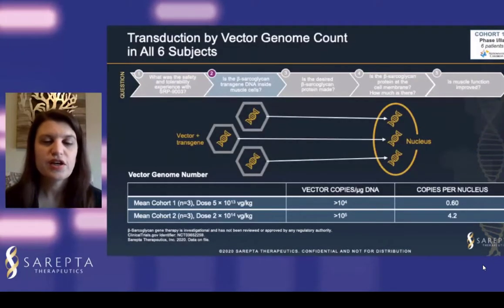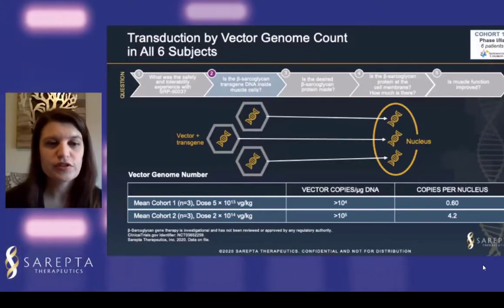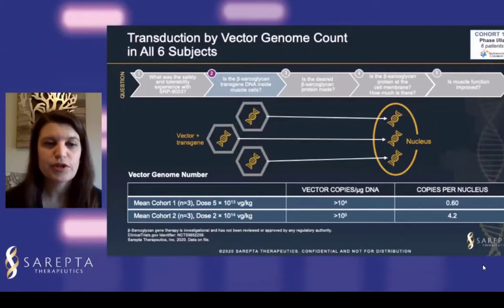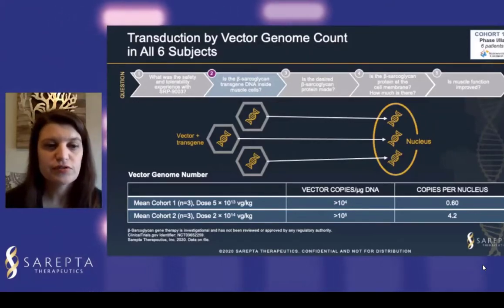So next, the next few slides are going to be focused on the muscle biopsies that we took at 60 days. As you remember, the first question I posed was that we need to know how much of the vector actually got into the cells.